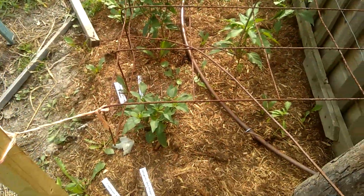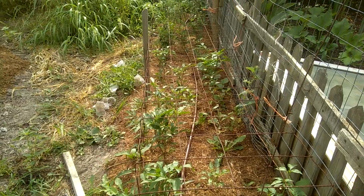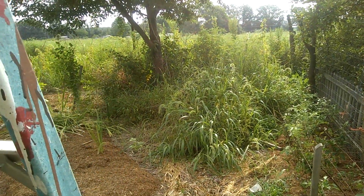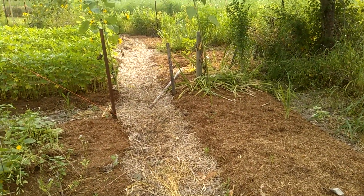Finally got some irrigation hooked up front here, as well as weeded and mulched. A few more weeds in the back corner to do. I've got a great deal more taken out.